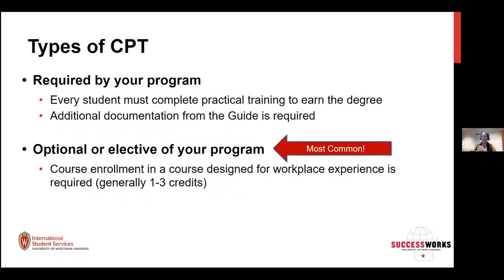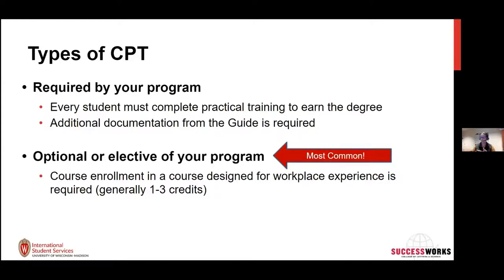All right, and for people who are interested in applying for CPT, there are two options. The first option is it's a requirement of your program. This would be one that every student must complete practical training to earn the degree. Maybe there's an internship that's a required piece of graduation, or a co-op required for graduation.